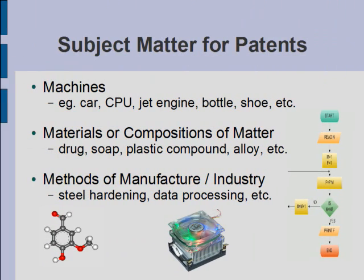There are three types of things that can be patented. Firstly, machines can be patented. For example, a jet engine, bottle, shoe. Materials or compositions of matter can also be patented. For example, a new drug, soap, plastic compound, or alloy.